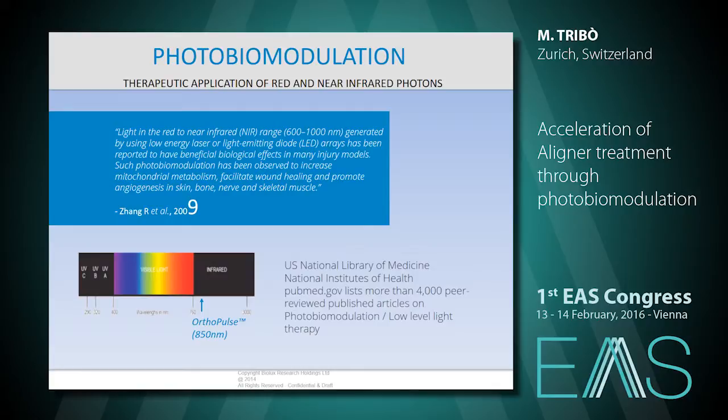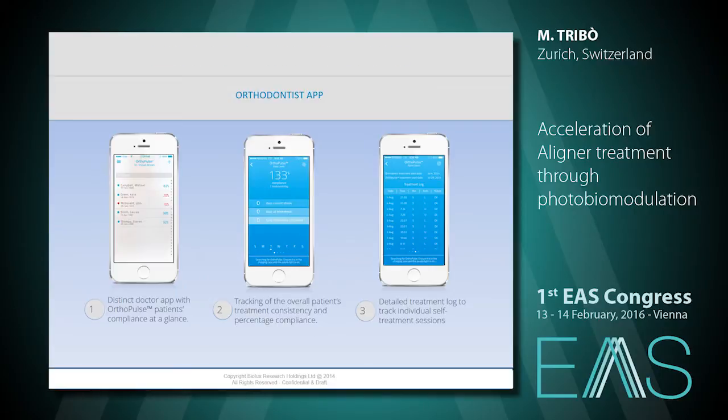Orthopulse now works on all of these that we just discussed. They use the 850 nanometer wave on their device. And as I just mentioned, they have these apps on their smartphones. So we have a connection also to these apps through a cloud. The information on the app goes to a cloud, and we can connect to that cloud and have the same information that the patients have.